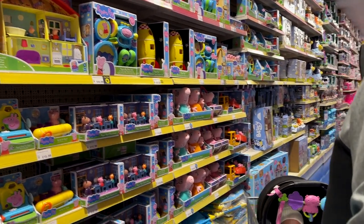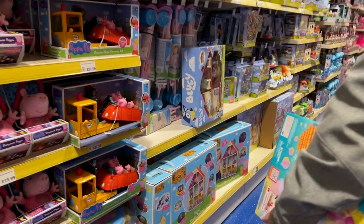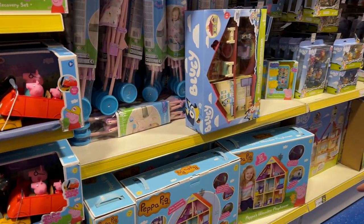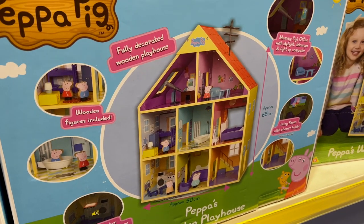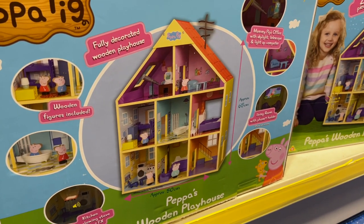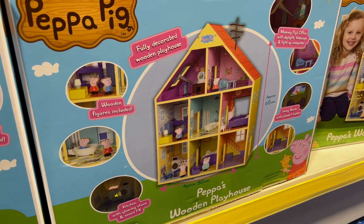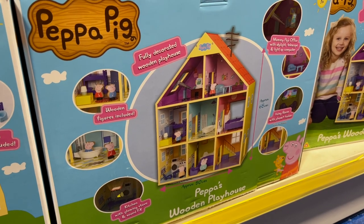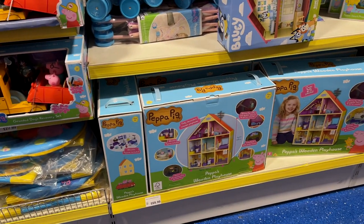No, like the big house she's got. Is that it? Oh, it's the same one. So, did they make that one then? No, it's because she's got this one, but she's ripped it all off. She could really do with a new one.